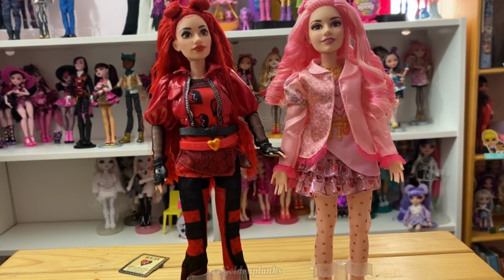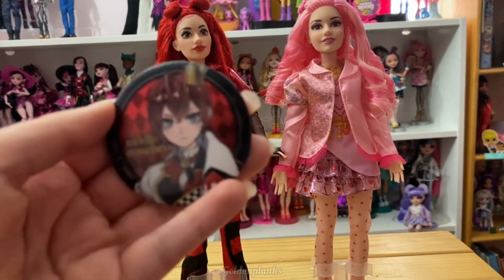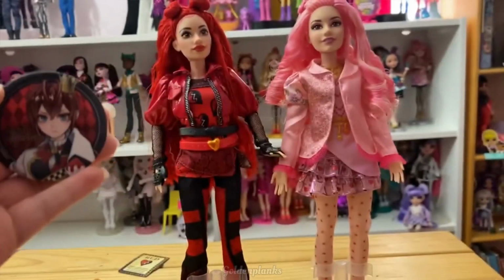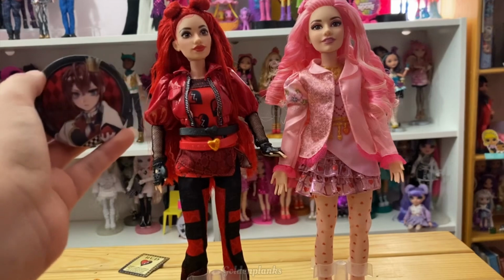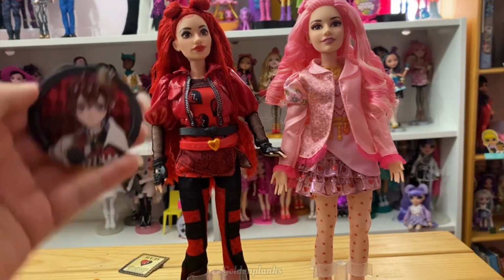And I just want to flex because I never got to show it to you, since I scrapped the video where I show my pins. I own this Riddle Rosehearts pin. Look at him, isn't he cute? They could be related. Oh, they could be related.